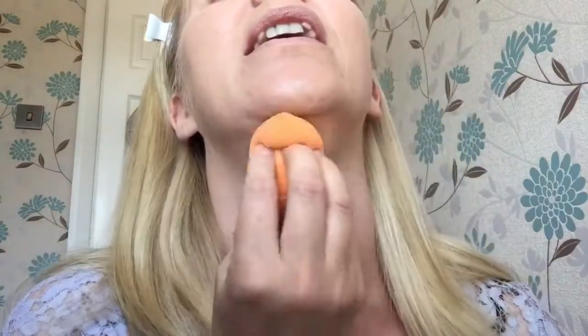Actually, I really like it with a sponge. I don't use a sponge that much. I might do if I'm going out. That is nice. I think it's perfect for summer. I love it. I just think my skin looks so much healthier. It's got a lovely sheen on it, a lovely glow, but not looking shiny. It looks healthy. I'm going to see if we can build up on it a bit.